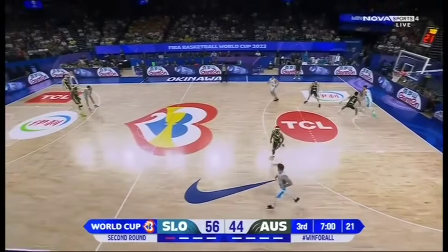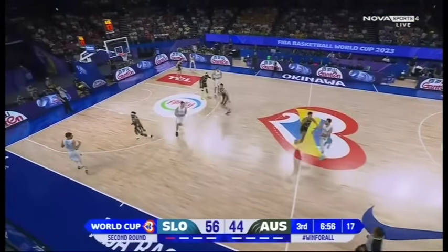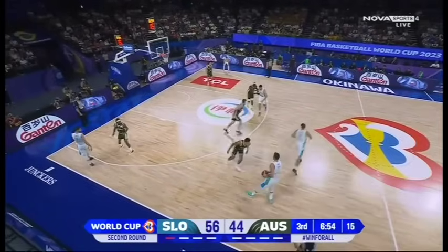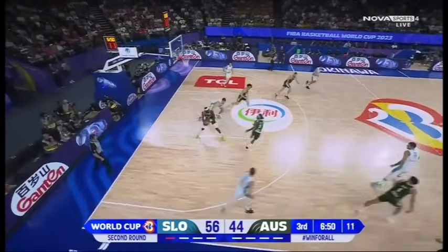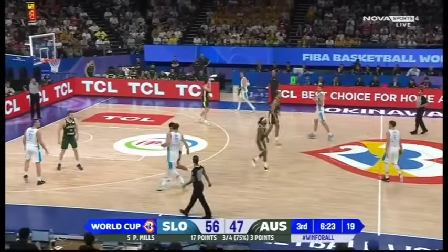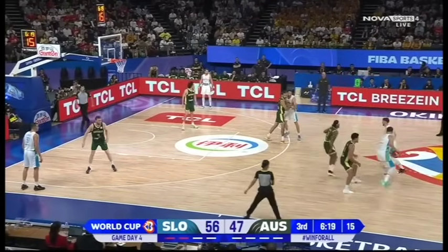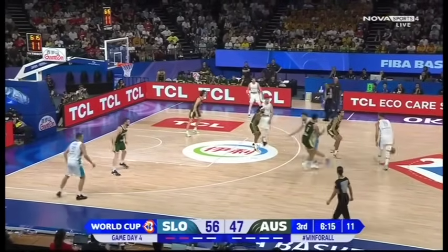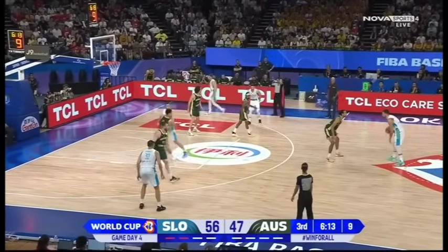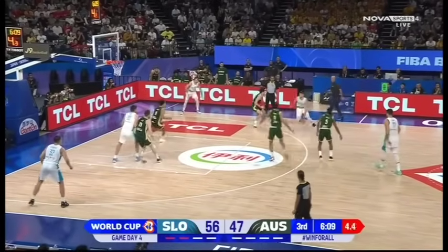Here, Australia doesn't send a double or hedge and ends up being in position to jump the pass when Doncic tries to split the two defenders with a bounce pass to the roller. There's still some room that can be improved for when Slovenia attacks those late doubles after a switch. Doncic trusted his teammate, but there was a miscue here where the wing got the ball, attacked a closeout, and the corner on the strong side had cut into help, and there was a turnover.